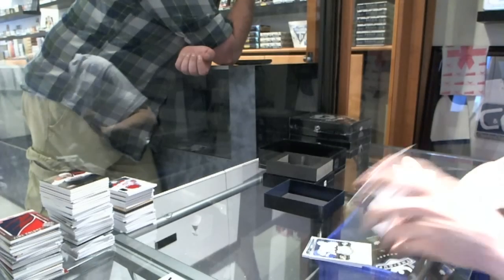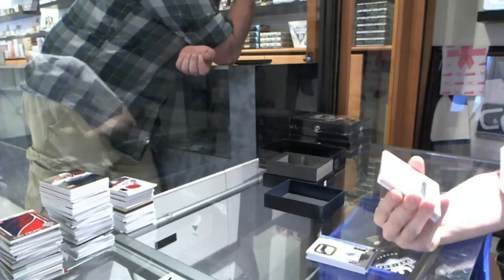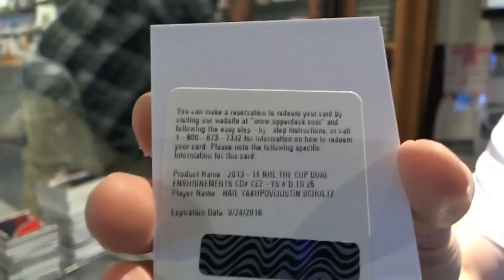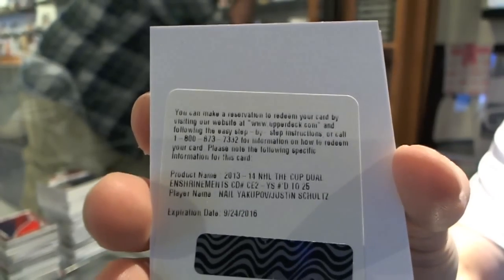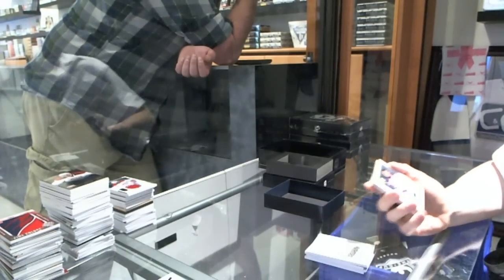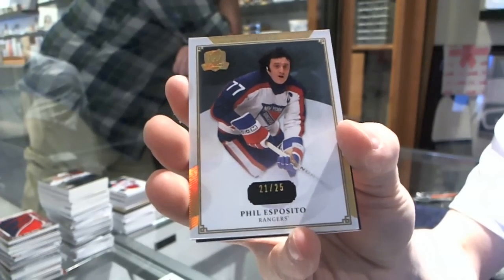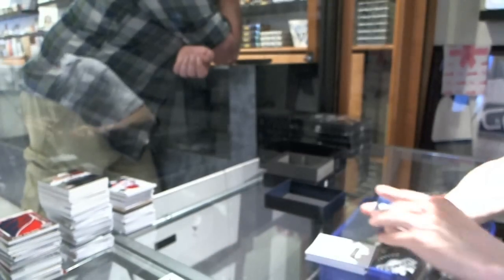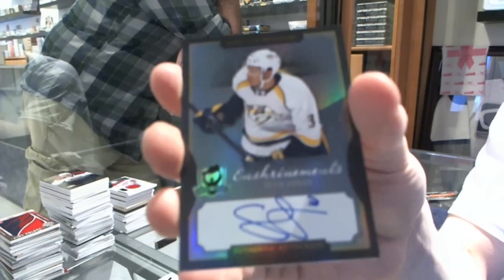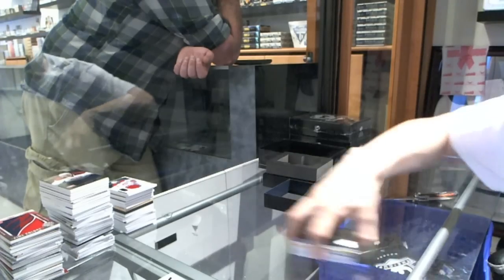Mike Modano. We've got a redemption for a dual Enshrinements autograph number 25 for the Edmonton Oilers, Nail Yakupov and Justin Schultz. Enshrinements dual auto out of 25. Base gold number 21/25 for the New York Rangers, Phil Esposito. And we've got an Enshrinements autograph number 46/60 for the Nashville Predators, Seth Jones. Who? Seth Jones.